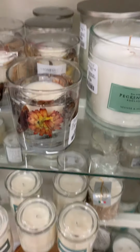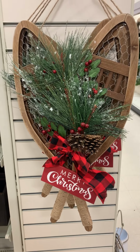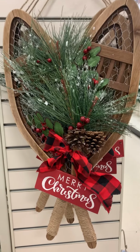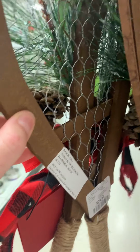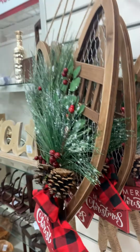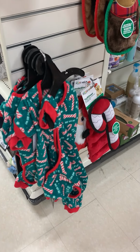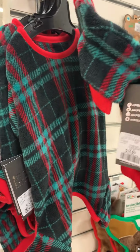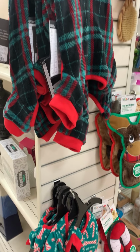This had the dried florals and stuff in it, which I thought was nice, but still had those fall-y tones. This was a cute idea for little snowshoes. It was $25, and you could put this on your front door in lieu of a wreath. A good way to add some greenery and some texture to the welcoming space. And then I couldn't not show these for your little dogs to put them in the Christmas spirit too. I think they were $15 each. Super cute.